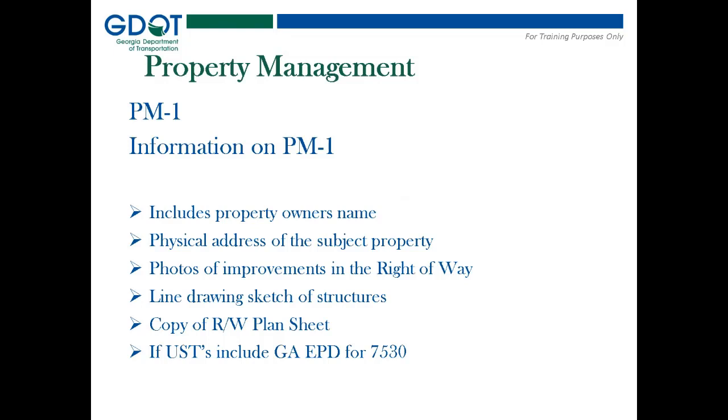This is particularly important for improvements that are on the parcel. A copy of the right-of-way plan sheet is included, and that plan sheet is typically marked up to show the location of the existing structures.